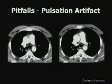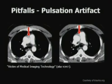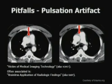Now, this is an unfortunate individual that was made an example of on the trauma.org website. He has pulsation artifacts, but it was not appreciated as being pulsation artifact. It was thought to be an aortic injury at the ascending aorta. And so this patient is what they termed a victim of medical imaging technology. Surgeons took him to the operating room, cracked his chest, and found a normal aorta but no mediastinal blood. So they often associated this now with the brainless application of radiologic findings, so it's not all on our shoulders now.